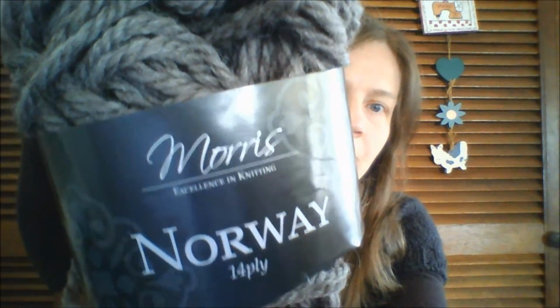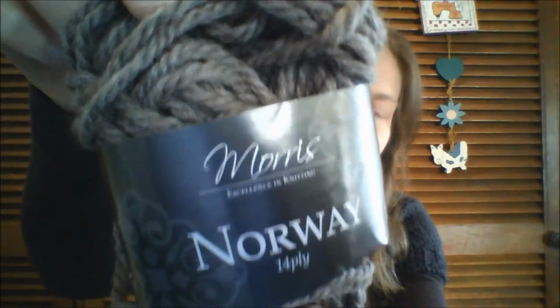So these were a very quick knit. I knit these over about 24 hours, sort of picking it up and putting it down and going again. I had this Morris & Sons Norway 14 ply that I had picked up a few years back in Sydney. It's 100% Australian wool, 120 meters to 100 grams.